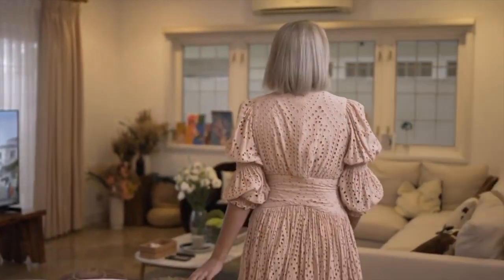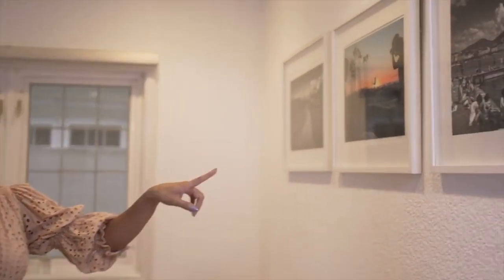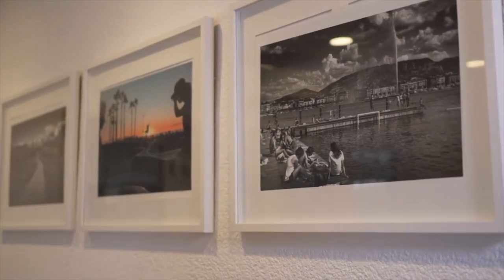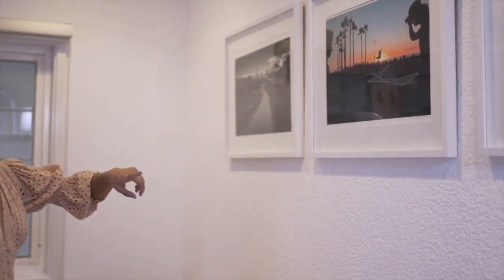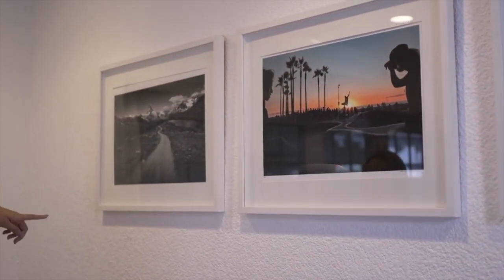Let me show you guys some of Chard's photos. This one is one of our favorites. This one was shot in Geneva during the summer. It's always a special place for all of us. I was born and raised in Geneva, Switzerland, and so is Zion. This one was shot in California, in Venice Beach, and this one in Zermatt, Switzerland, where Chard proposed to me.